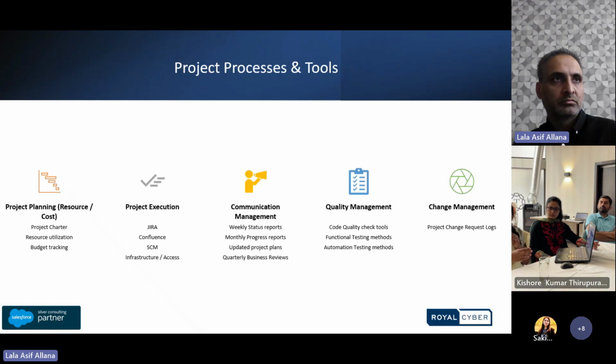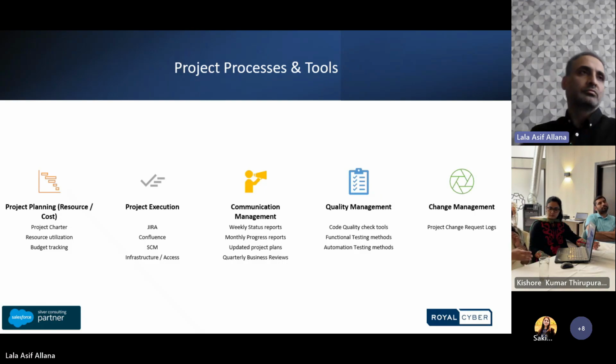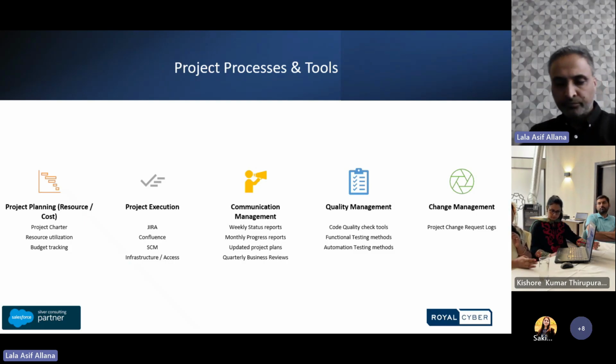Coming into project execution, our development team are expected to be well versed with any kind of project management or task management tools that are widely deployed in the market, Jira being one example. For design and documentation, we enforce utilization of Confluence, which is equally a complementary product there. Your SCM tools, your infrastructure and access specific knowledge and processes also come into play equally.